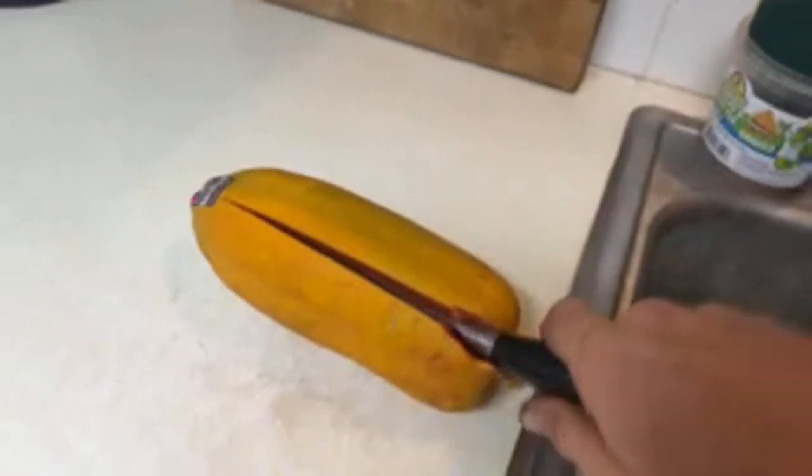Okay. We got this here. Doing a live stream, believe it or not. Did I wake you up? Let me turn the AC down a little bit. Get these from the store. The last one was seedless. Let's see if this one's got seeds or not. Seedless.